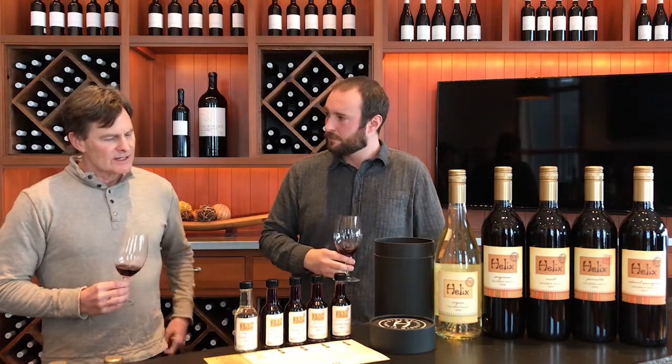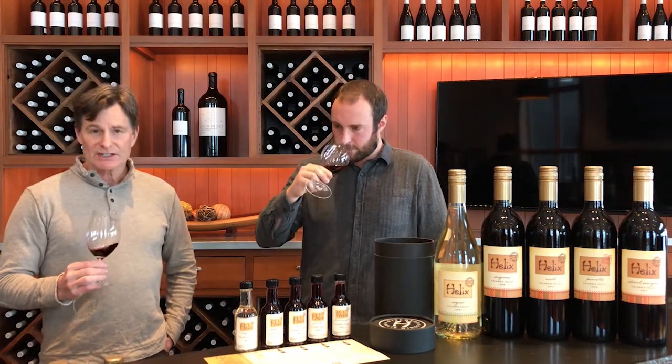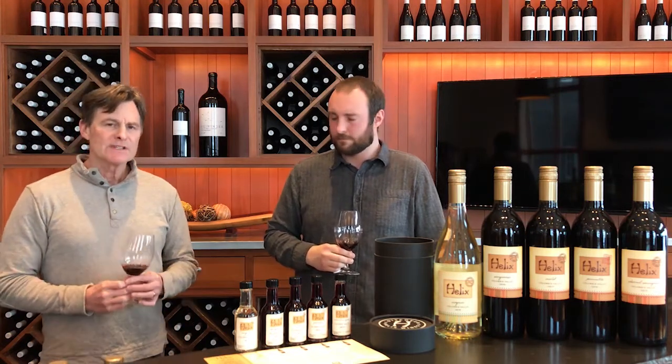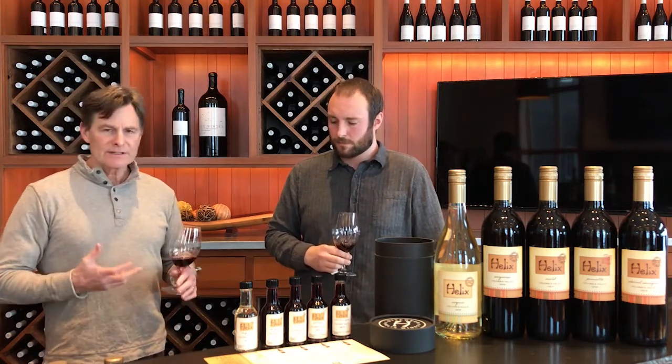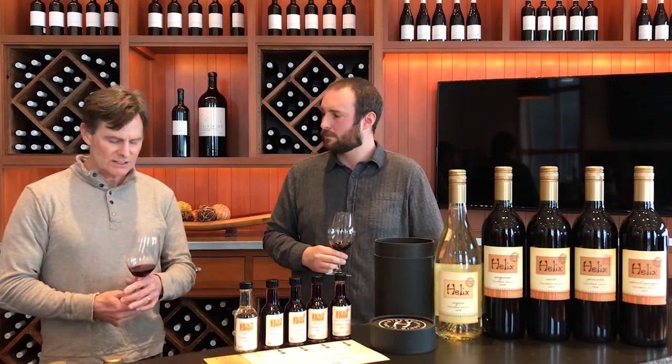And the acidity on this really surprises me a little bit too. It has a really nice acidity. So again, that helps make it a nice food wine, but the acidity helps to lift the flavors up a little bit and bring a little liveliness to the wine itself.